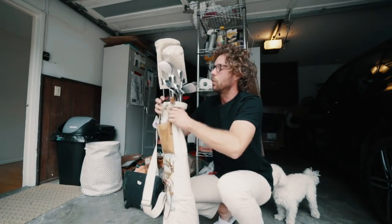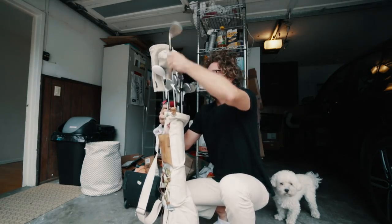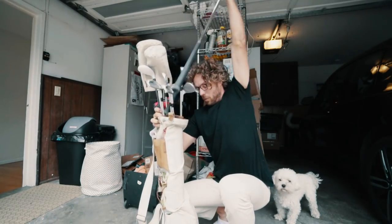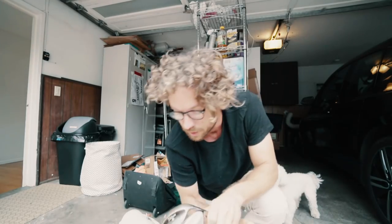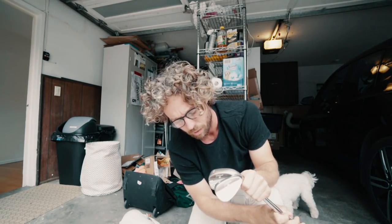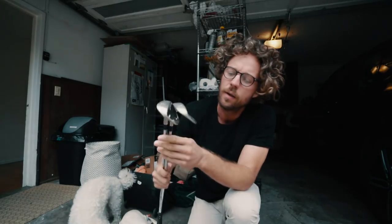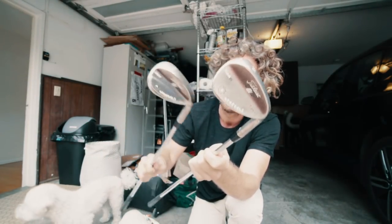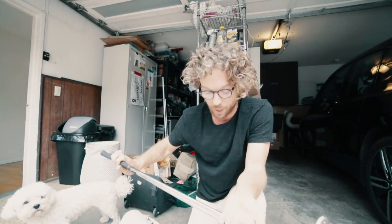All right, let's see. We'll start with the wedges here. I got two Vokey wedges that I picked up at the Waste Management Phoenix Open. They had a little party, and they were giving away wedges to the guests, and I was like, I'll take a wedge. I got a 60 degree 12 and a 56 14. They stamped Be The Ball on them for me, which is pretty sweet. I do really like these wedges, actually.